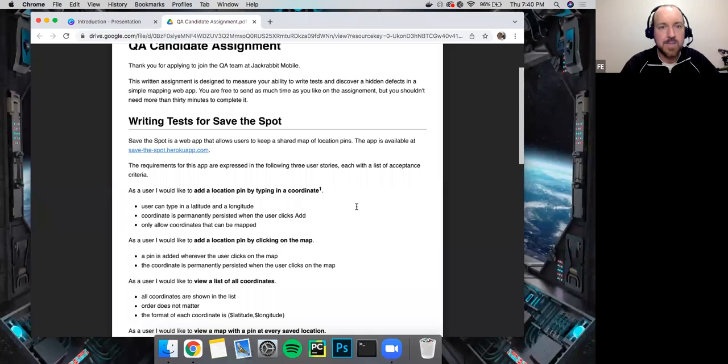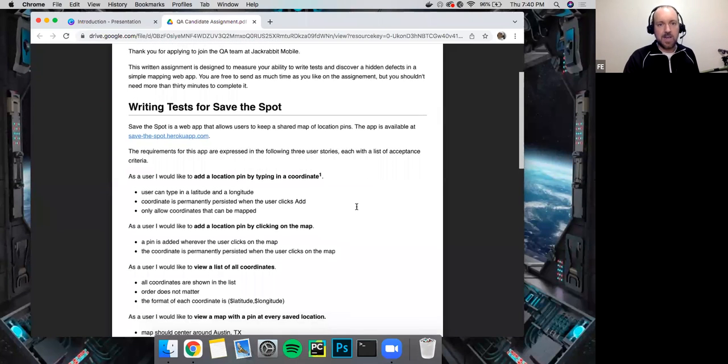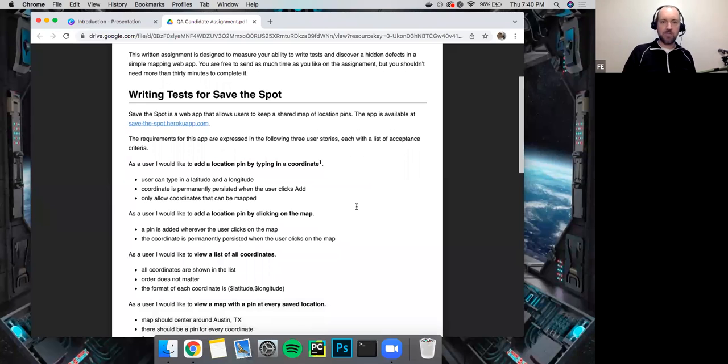The written assignment is designed to measure your ability to write tests and discover hidden defects in a simple mapping web app. They're going to give you an example situation or example product in these questions, and it's really just to see how analytical you are, what type of defects you can find, and what type of test cases you could build off of the requirements for the product.